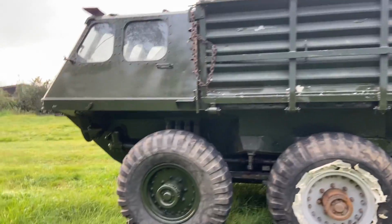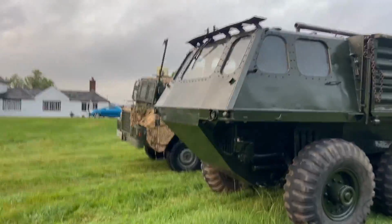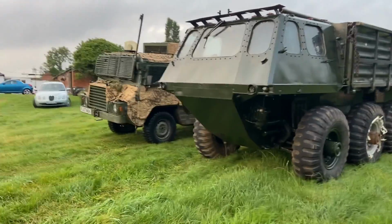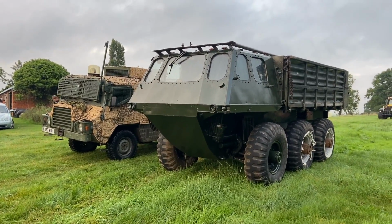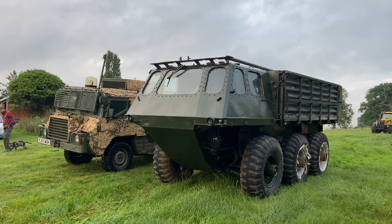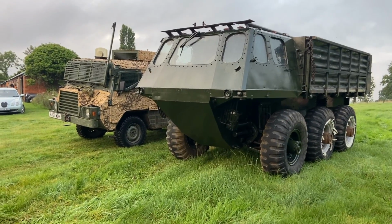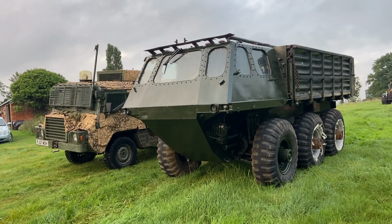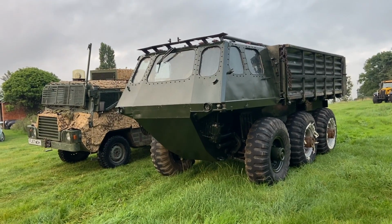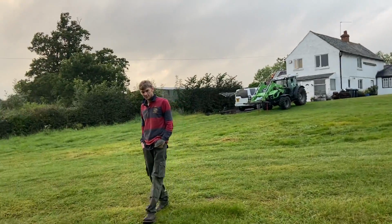So we're going to call it a day now. I'm going home and getting something to eat. But if you want to come meet us and have a look around the vehicles, we will be at the show this weekend. Hopefully, like I said, taking the Stalwart, taking the Centurion, and yeah, we might take something else as well. We'll see. A week's a long time in our world, isn't it? There could be another six vehicles arrive. But for now, I'll see thee.